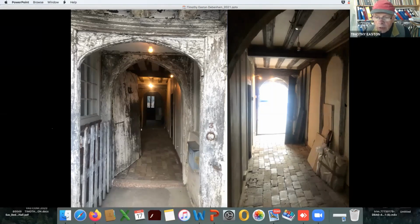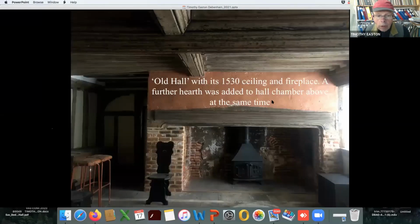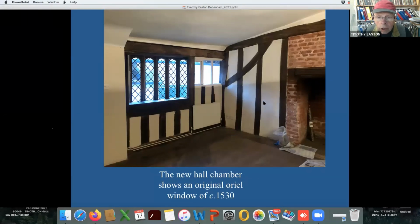And we don't have a separate door for the staircase here, because I think if this was the way into the inn, it was more secure to lock the door and you have to get upstairs by going through into the other part of the house. And so the old hall was upgraded in 1530 with this ceiling and fireplace. Further hearth was added to the hall chamber above. It has an original window there, and this is one of the painted fireplaces we looked at earlier.